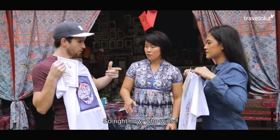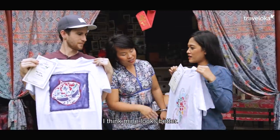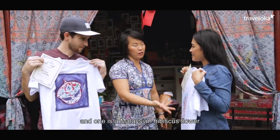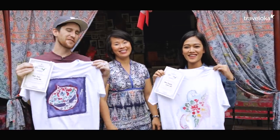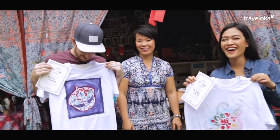So right now, who wins? Who's the winner? I think mine lah, looks better. Actually, one is the Malaysian kind and one is the Malaysian hibiscus flower. Yeah, I think both. Perfect match. Both match. Both, yay! 50-50 so we are lah. The winner. This is a draw lah.